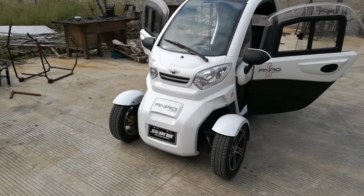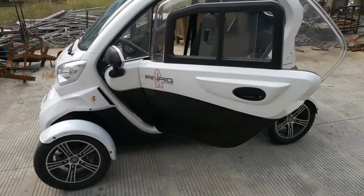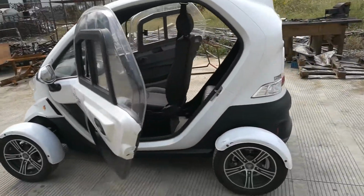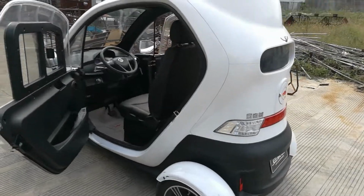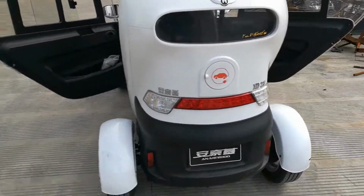Hello, Ivan. This is a four-wheel EEC car of the ANNAI42 brand, and the maximum speed is 45. The motor is 2 kilowatts.